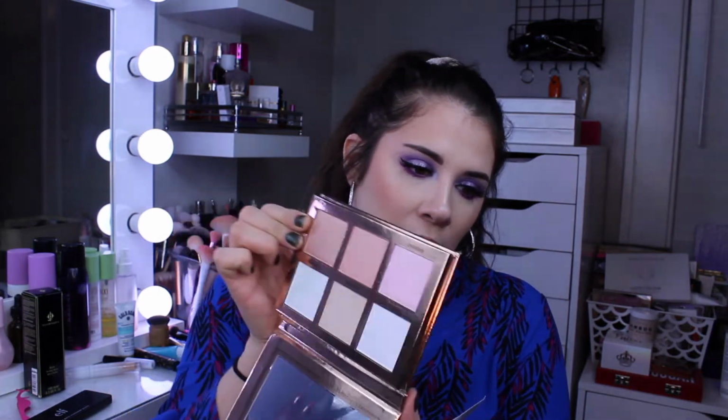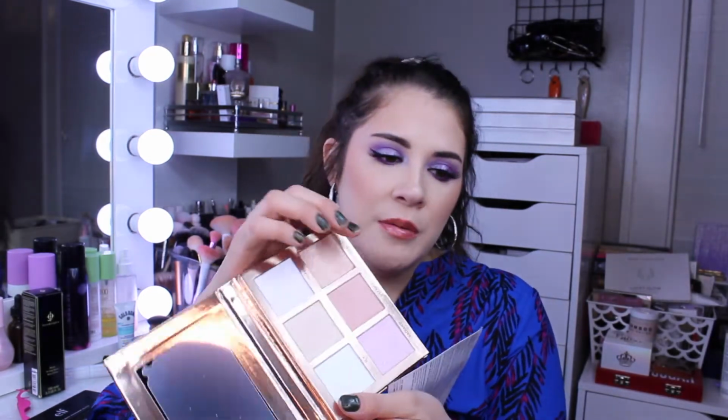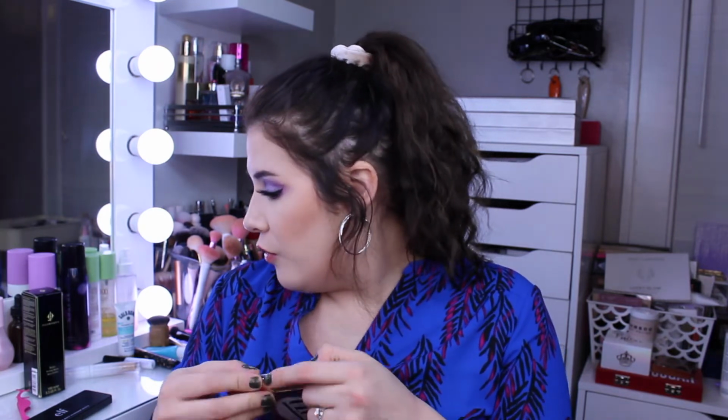So again, a very beautiful highlighter palette. You guys can see there's a lot of light pale tones compared to maybe these two. Those might be a little bit too dark for me, but might be better for me when I am tan. But the rest of them, I'm good. And I know Ace Beauty is a really great brand because I've had a few of their eyeshadow palettes recently. So I'm definitely intrigued to try this palette out for sure.